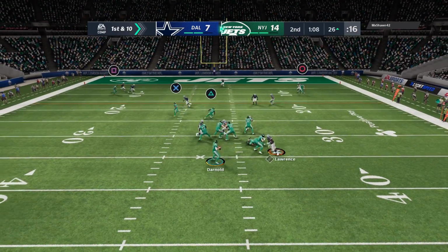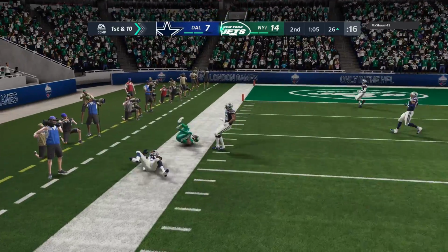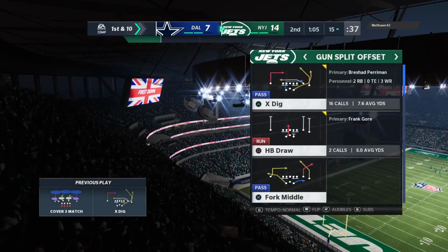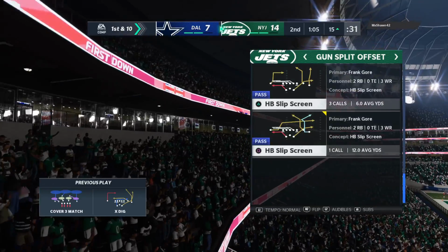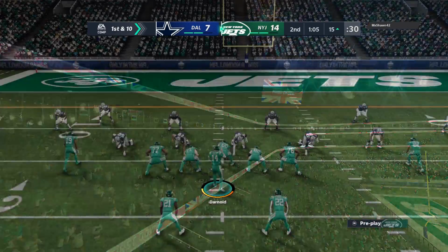Darnold on first down. On the catch, it's Crowder. And he's going to be out down inside the 20 at the 15. 11 more yards that go around, a first down as well. Talk about a big first half. Already has the 2 touchdowns, adding to his receiving total there and picking up the first down.